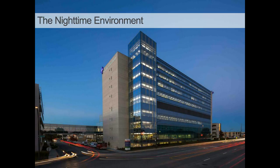So if we delve into the nighttime environment, right? Because outdoor lighting, ideally, I know I'm going to blow your mind with this, lights are on at night. Parking garages are a little bit different. Let's spend some time thinking about, with these trends in the backdrop, what are those big misconceptions?